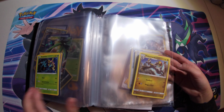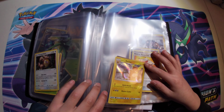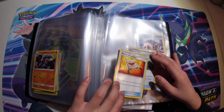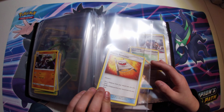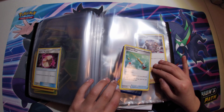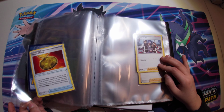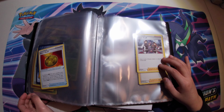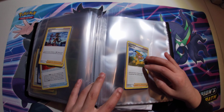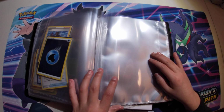Dumzil, Hakamo, Kangaskhan, along with Raichu, Lycanroc, Stretcher, Slicket, Memory, an Ordinary Rod, a Hero Metal, League Staff, Nessa, Poke Kid. I got a Water Energy. That's it.